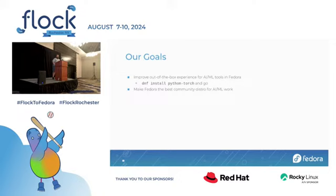So you can just DNF install whether you're working with Torch or eventually if we get TensorFlow packaged, but to make that process as painless as possible so that people can just focus on doing the machine learning stuff. Also, at the same time, we'd like to make Fedora the best community distro for AIML work.